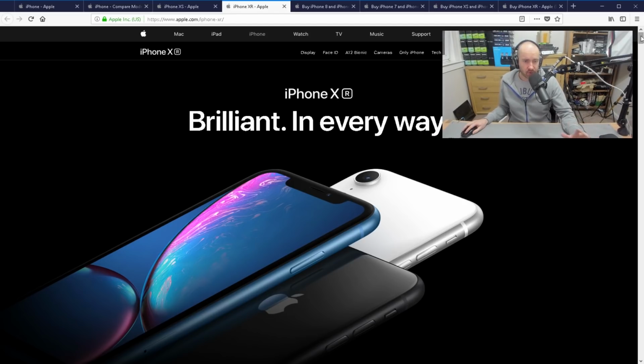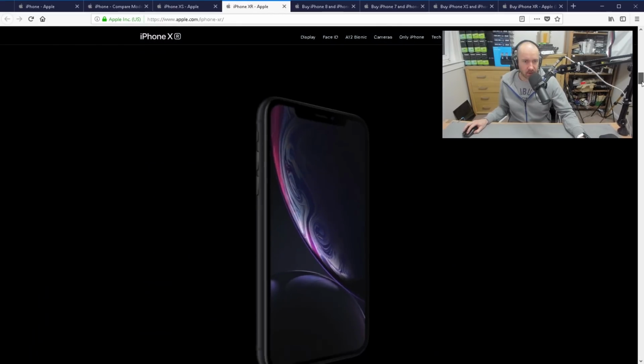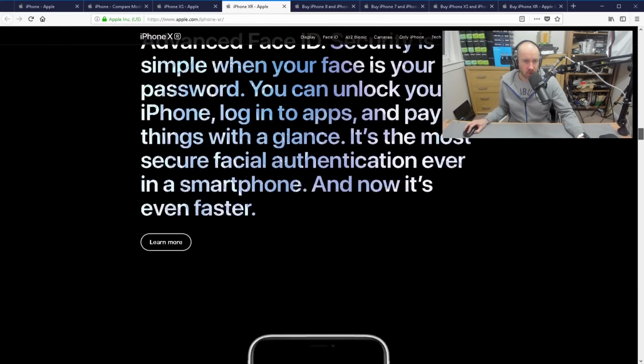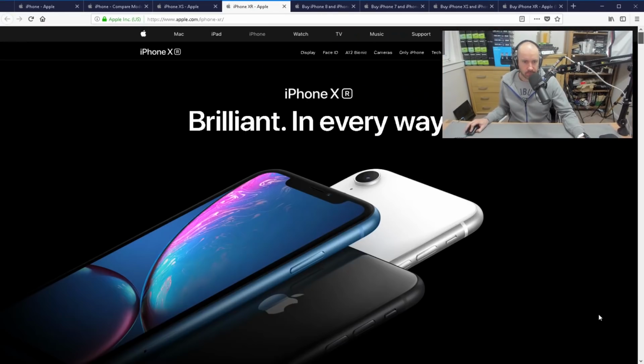It's a fairly cheap iPhone as far as a new one, the latest generation iPhone. I think this one looks pretty funky as well with all the different colours that are available for it, but the camera performance isn't going to be as good as the 10S and the 10S Max.